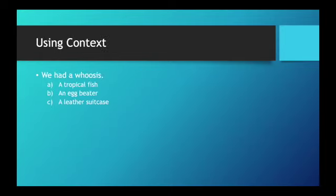So using context, would you be able to answer this question? We had a woossis. What is a woossis? Is it a tropical fish, an egg beater, or a leather suitcase? There's not enough information, right? We can look at woossis and we could probably say, okay, what part of speech is that? It's probably a noun, right? We had a woossis, but we can't really figure out what else. It's a made up word.